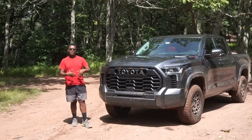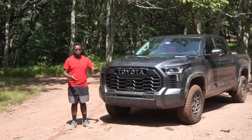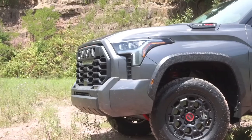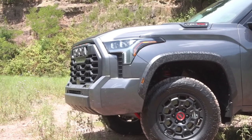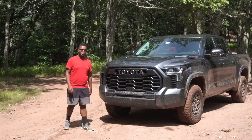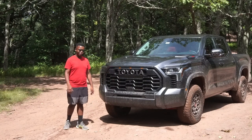In addition to some of the other TRD Pro goodies, we have a 360 view camera, which will be very useful because of how flat and long this hood is, especially when you're sitting in it, and also the TRD Pro light bar, which is very bright, but I don't know if we'll need that today.